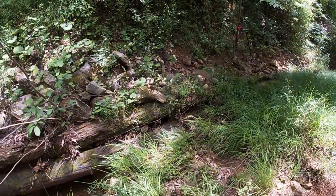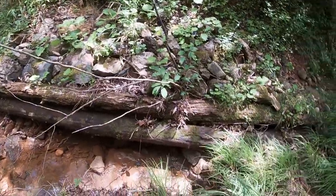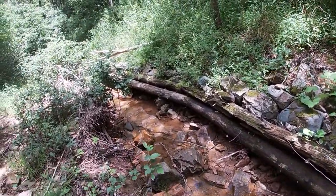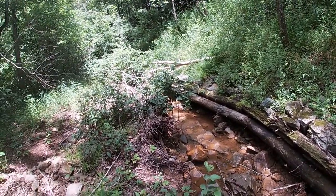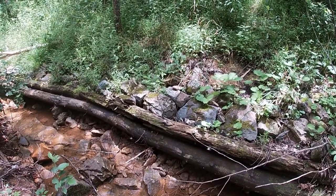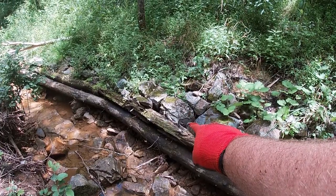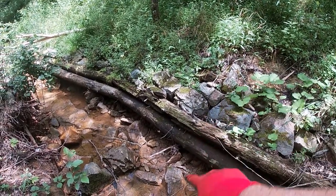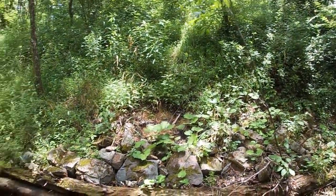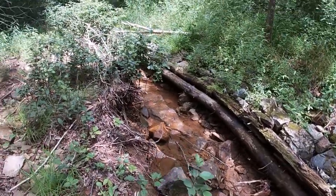Let me show y'all this right here. You can tell something was over here because look at the way these logs are stacked. And it goes all the way down to the other end. So clearly they were, and there's a piece of rebar. I don't know if you can see it. It's right there, drove down between the logs. So they definitely was building a wall to hold back the dirt or to keep the creek from caving in.